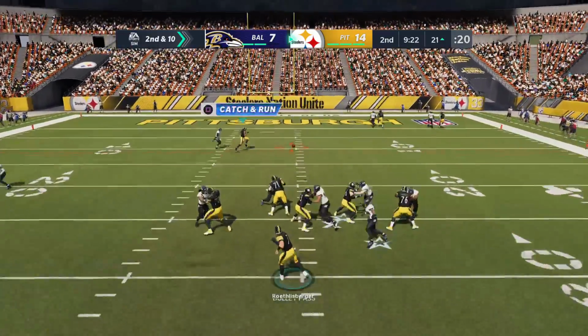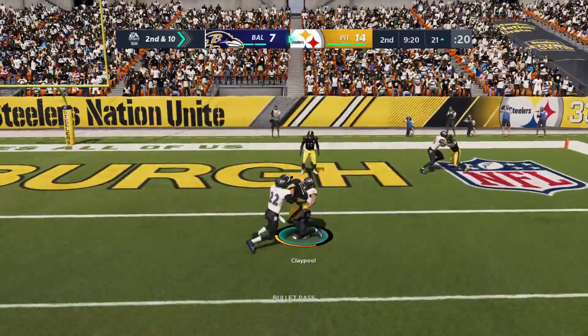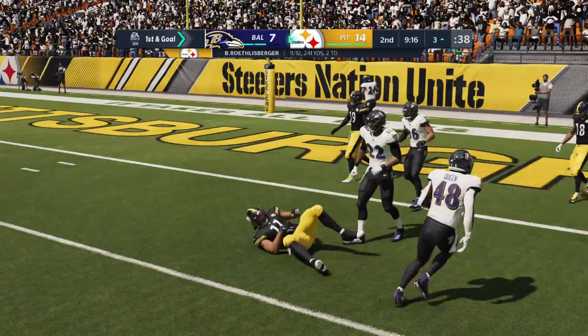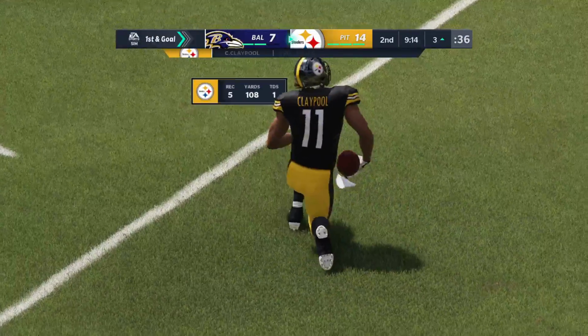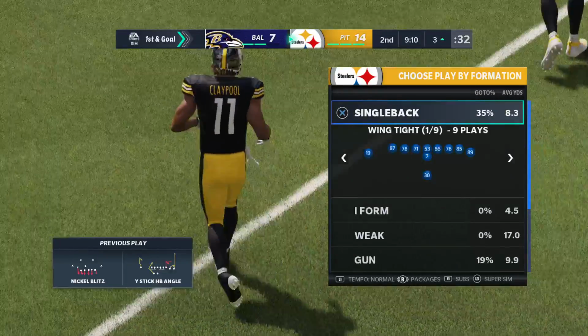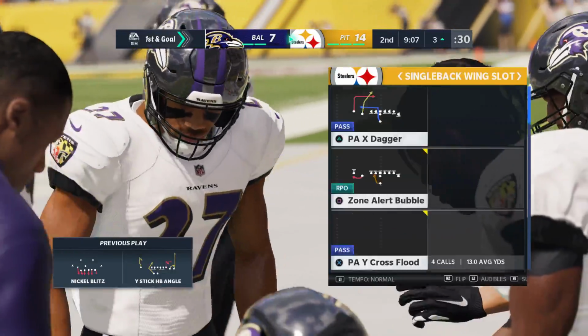Throwing again, it's Roethlisberger. And this is caught at the 8. And stopped a few yards shy of the goal line at the 3. He's got the first down. He's got a big game going right now. Already over 100 yards receiving in this first half alone.